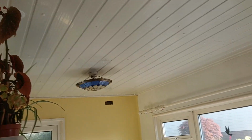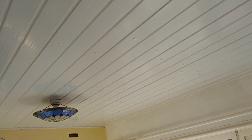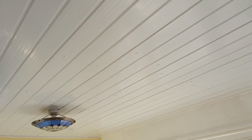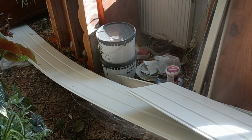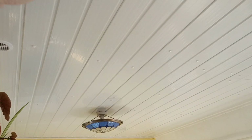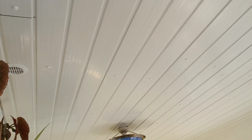I did look into actual wood boarding, and they're not cheap. They weren't quite long enough for what I needed, and they were literally the same money per board, almost, as a 5 meter length of this stuff. So, yeah, this is just cheap 9mm soffit boarding. It's the economy version, but it works for what that is. And it adds an extra layer of insulation as well in the house, so we shouldn't lose too much heat through that section of roof. So yeah, it'll be warmer in the winter and stupidly warm in the summer now.